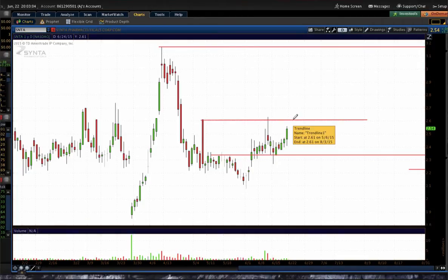Here's why. If we break over that level of resistance right around 2.60 to 2.61, then you're going to move your stop from 2.23 up to right under that support level. So let's say 2.53. You'll move your stop up if the stock breaks out over this level, and you'll continue to hold the position and be able to lock in your profit. Isn't that nice when that happens? You buy it at 2.43, stock goes up, you raise the stop to 2.53 or 2.55, and you're locking in about a 10-cent profit on a $2.43 trade.